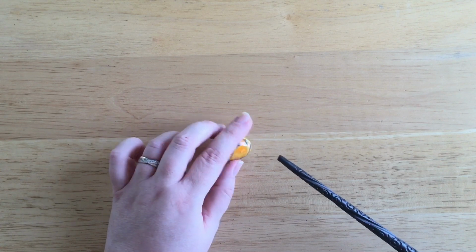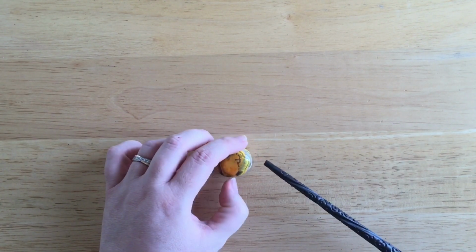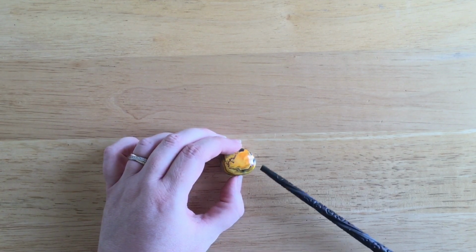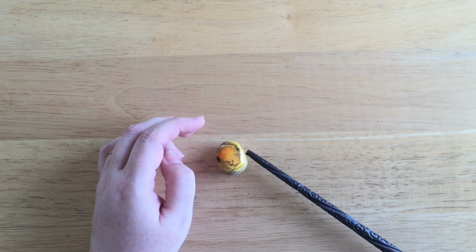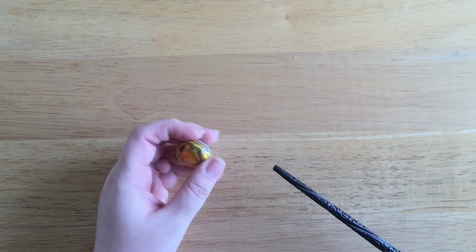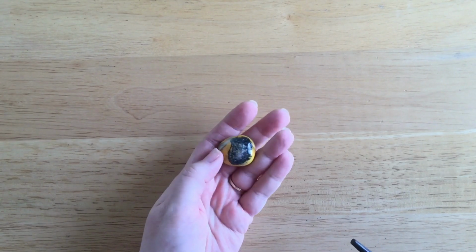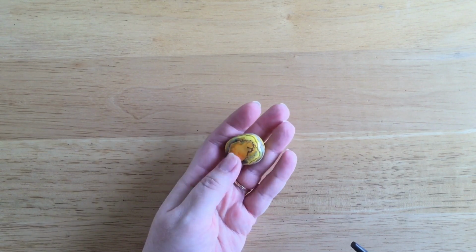I'd love to get a bigger piece, which hopefully I might do sometime, like a sphere or a heart, like the puffed heart crystals you can get. Just really nice. Even though it's not huge, it's still really lovely. I love it. So that's my Bumblebee Jasper.